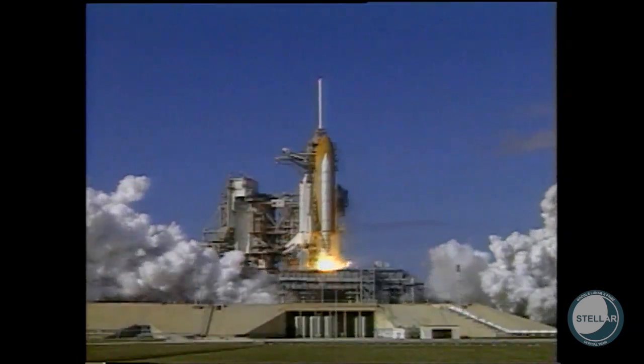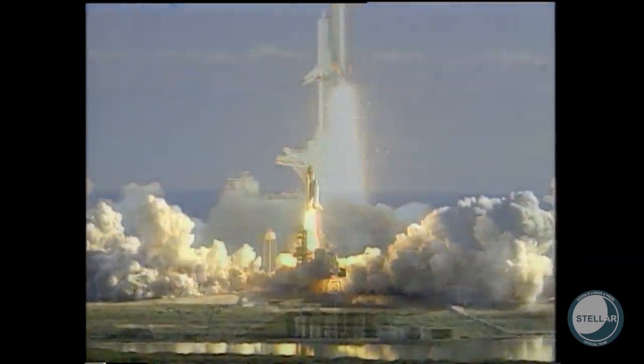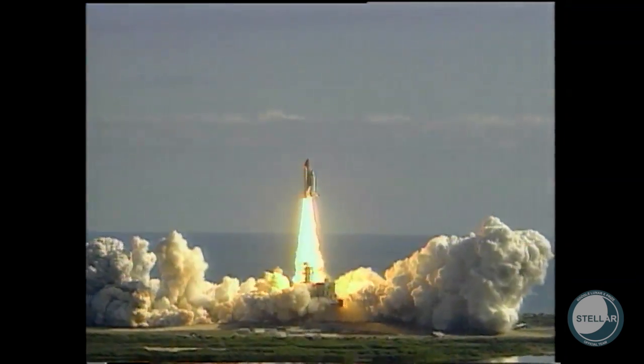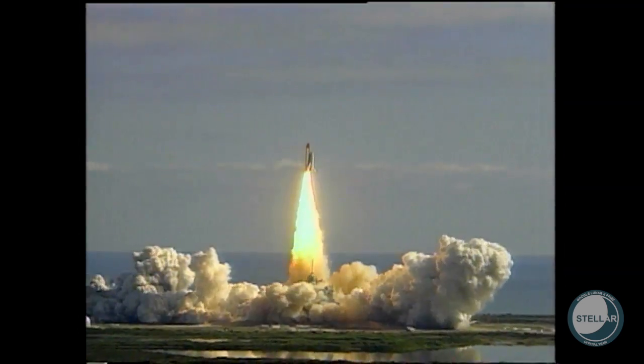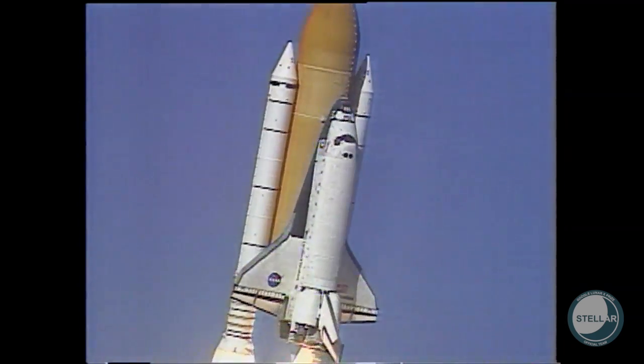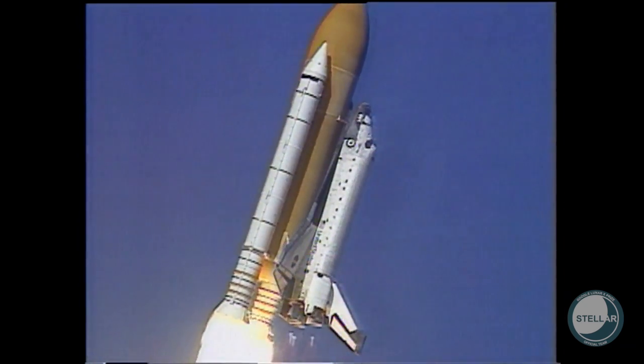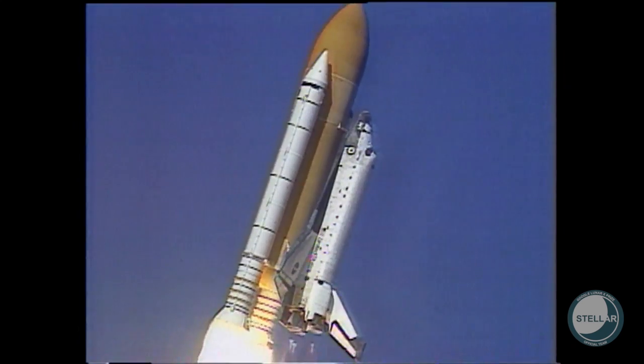Booster ignition and liftoff of Space Shuttle Columbia with a multitude of national and international space research experiments. 82 seconds after launch, what was later described as a suitcase-sized chunk of frozen foam insulation breaks off Columbia's external tank and strikes the leading edge of the orbiter's left wing.